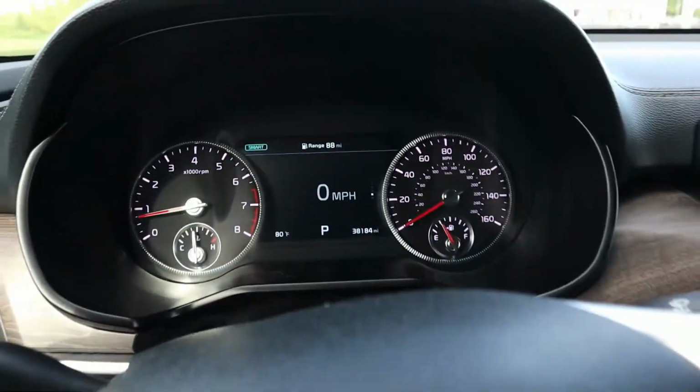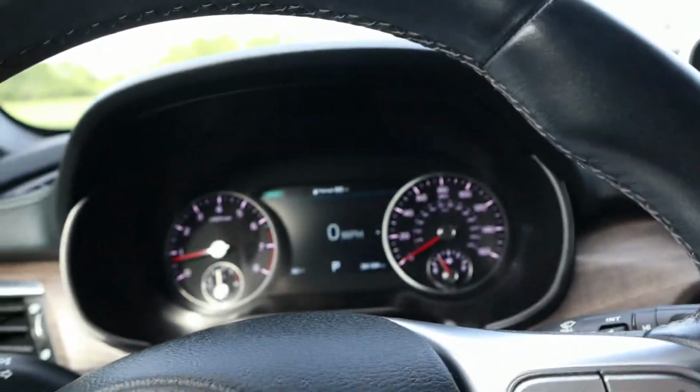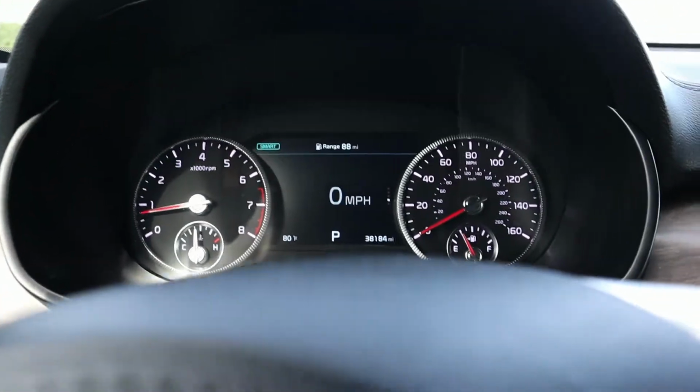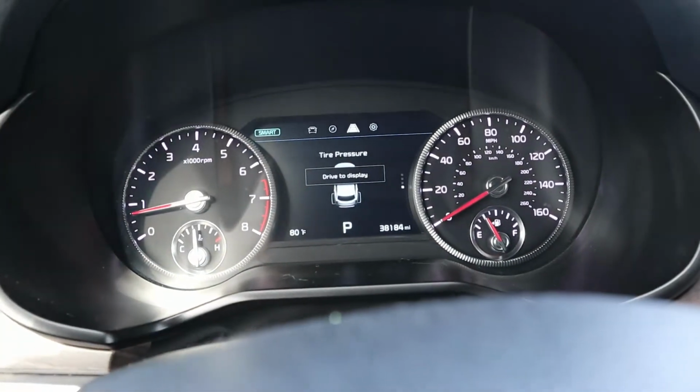And you can see you got analog gauges, but I love that. That's fine. These gauges don't need to be digital and fancy. But what you have is access to pretty easy information when you need it.